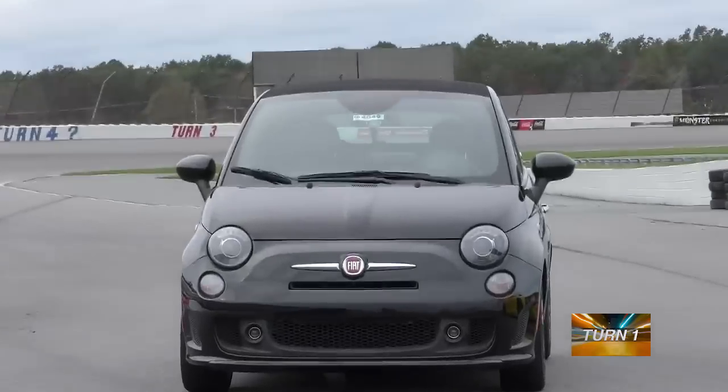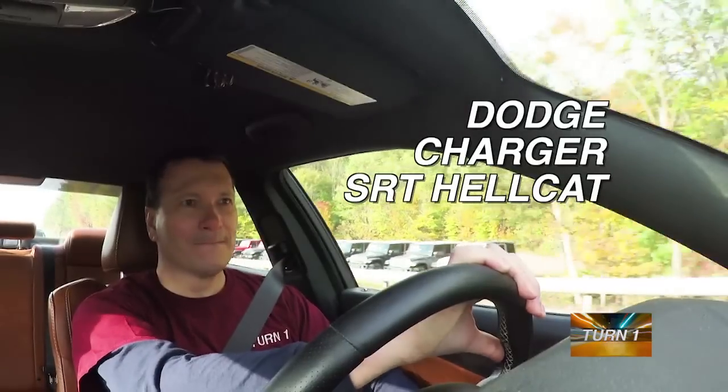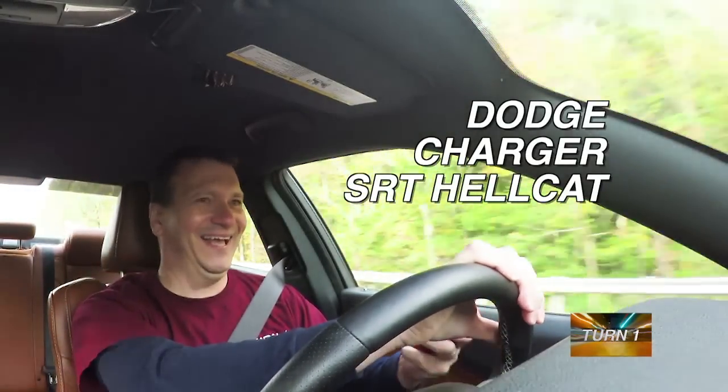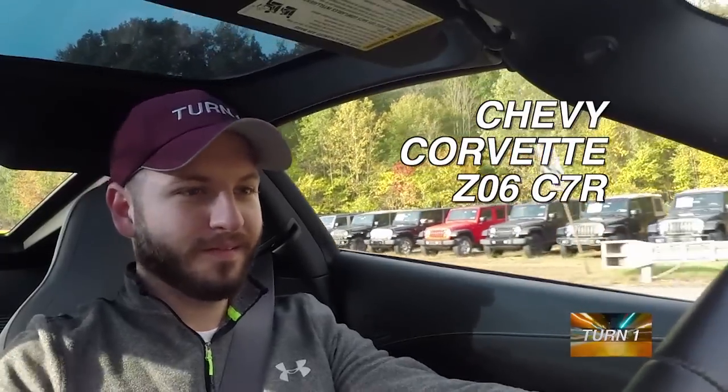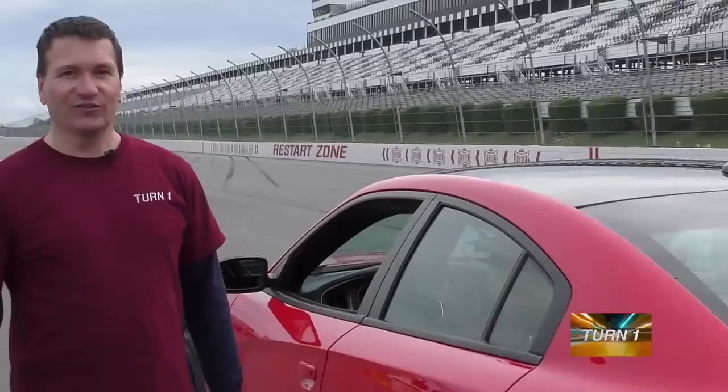Today on Turn 1, we're at Pocono Raceway. Not with one car, but three. A Hellcat. Holy hell! A C7 Corvette. And also the Fiat 500. Coming at you from Turn 1.